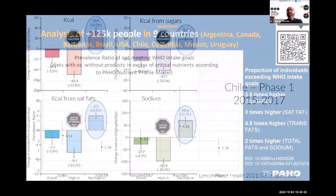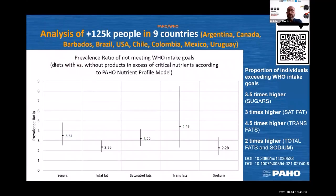So it's really important that we use the nutrient profile model to define which products have to have the octagonal warning labels. So all products that are excessive in these nutrients, they have a warning. Otherwise, they're going to increase and they're going to harm and imbalance the diet of the population.